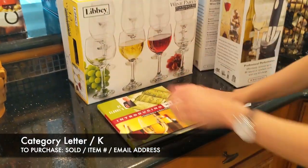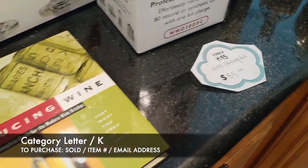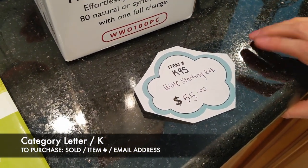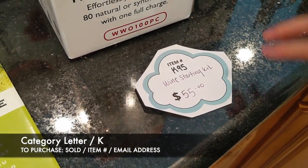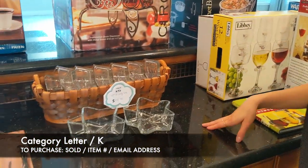And it's going to come with the Introducing Wine book as well. So all together, this is K95, and that's going to be $55 for everything that you see here for the wine starting kit.